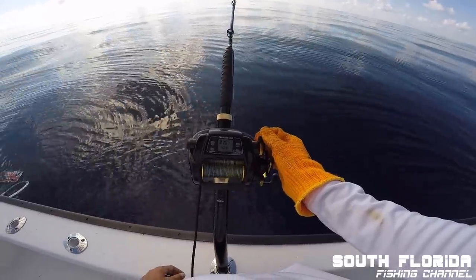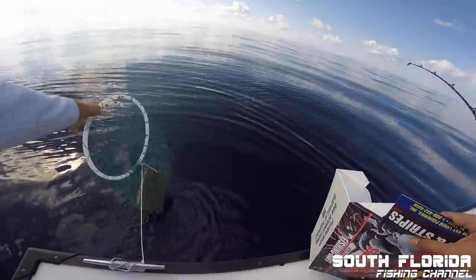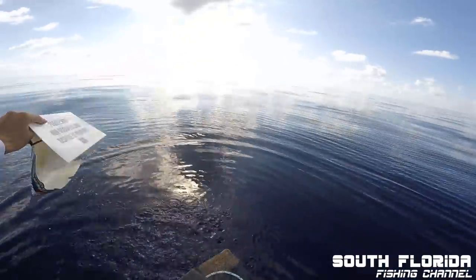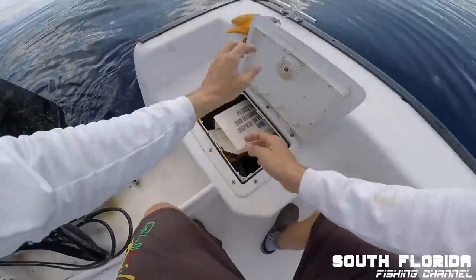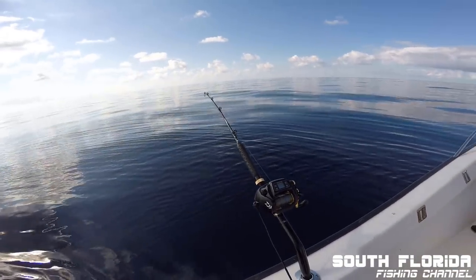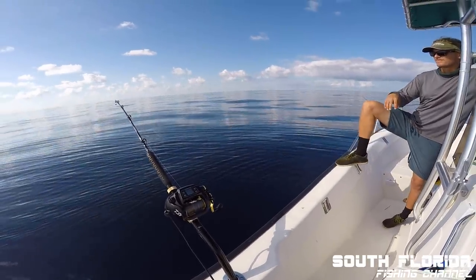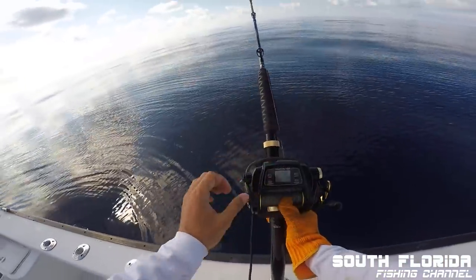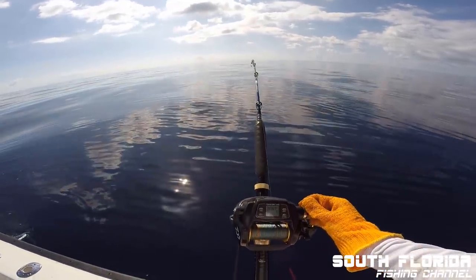Gonna raise it like 70 feet off the bottom. Hopefully that chum block will bring some mahi to the boat. Yeah, and every 5 or 10 minutes, I'll just drop it back to the bottom and then pick it up 70 feet off the bottom again. Drop it on back down to the bottom. Well, we are on the ground once again.